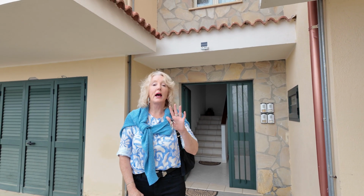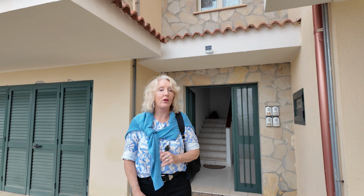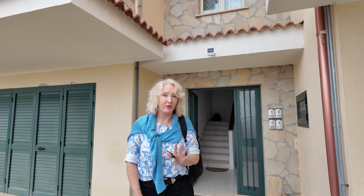Hey, we are in Diamante Sud today, which is the south part of the beautiful town of Diamante. And we're scouting properties for clients because they let us know what they want and we're boots on the ground, which we love doing. We're going to show you this one here. This one is in Villaggio Nettuno in South Diamante. It looks to be really nice. I think there's spectacular views. Let's go take a look.